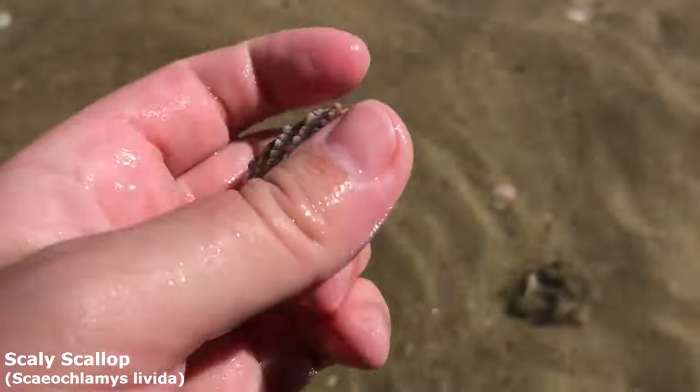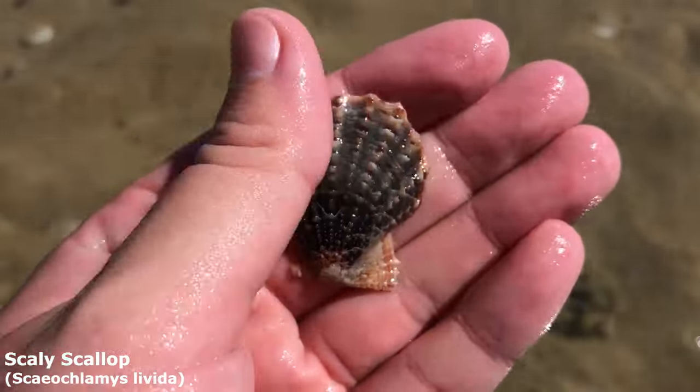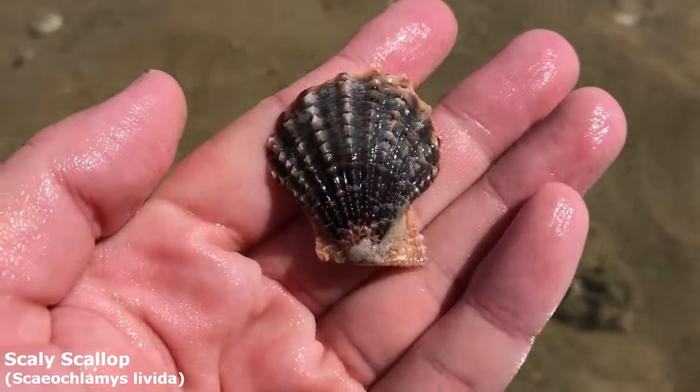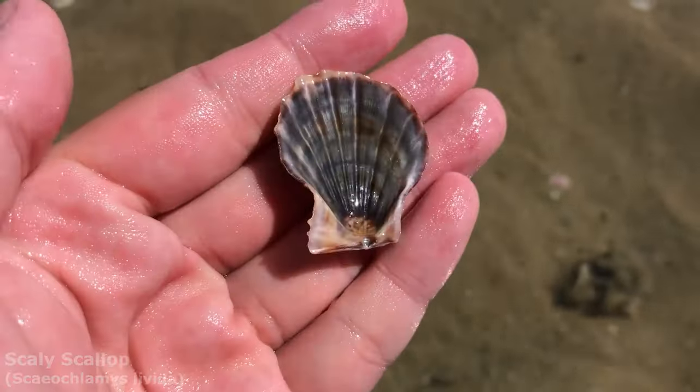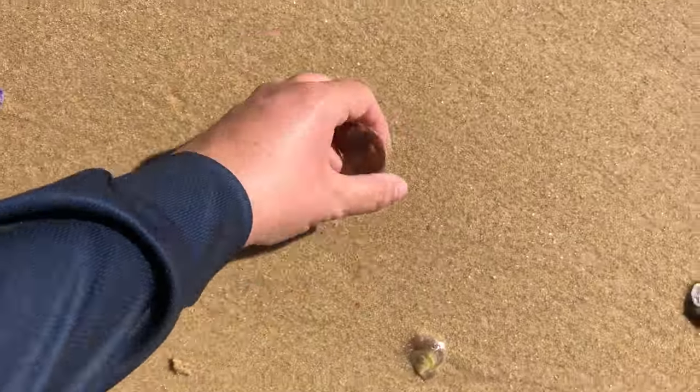Wow. Okay, got myself a scaly scallop right here. It's got a lovely black color. Not sure if that whiteness up there means he's going to dry white, but I hope he stays nice. Is it whole? I mean, yes, I think it is whole. It might be a bit worn away.